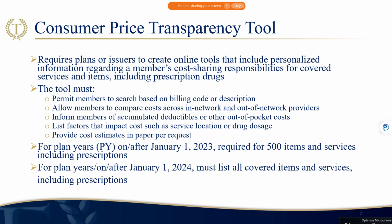You actually can compare in-network and out-of-network costs. It's going to have personalized information about your accumulated deductible and other costs. Other things that might impact the cost, such as the drug dosage or the service location. If anybody's ever used GoodRx, you can search for a drug, but the dosage of the drug makes a difference in the cost. And of course, you can get it in paper.